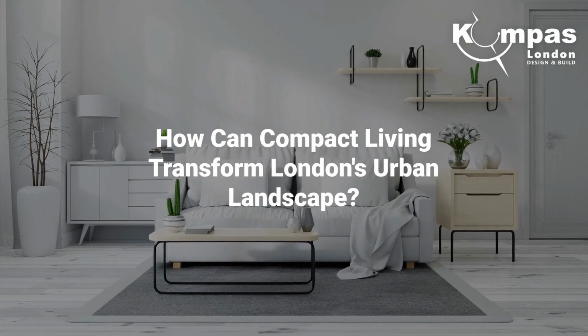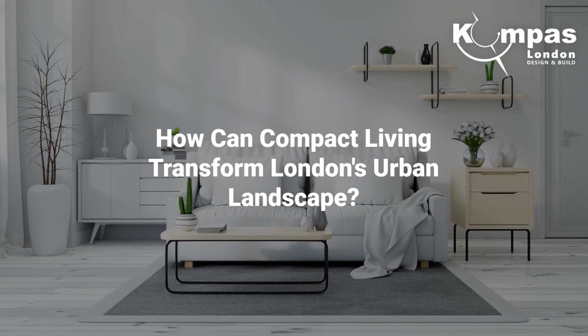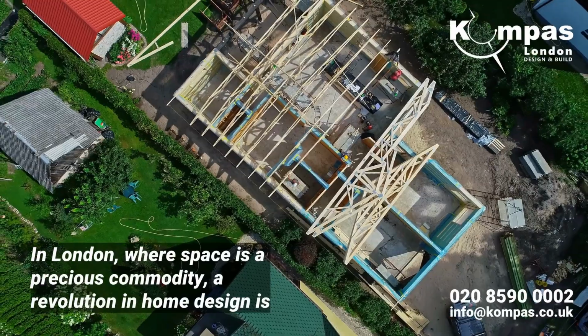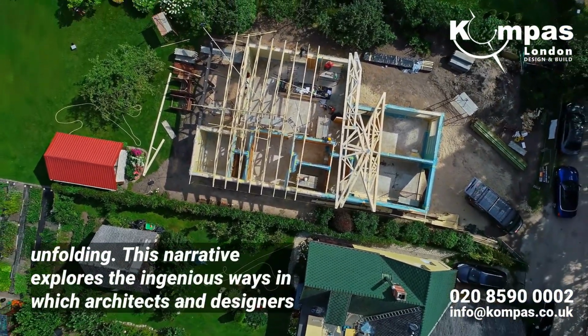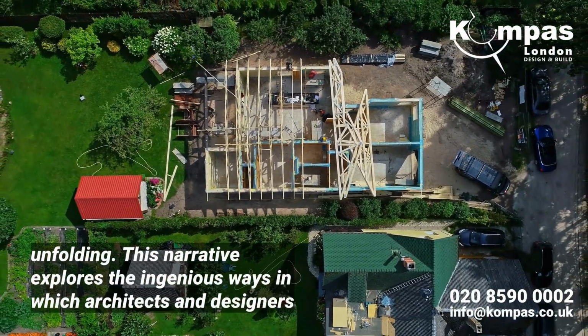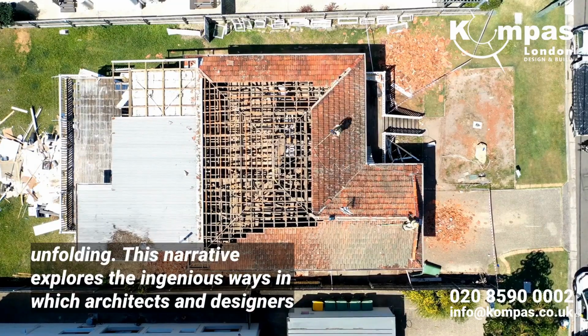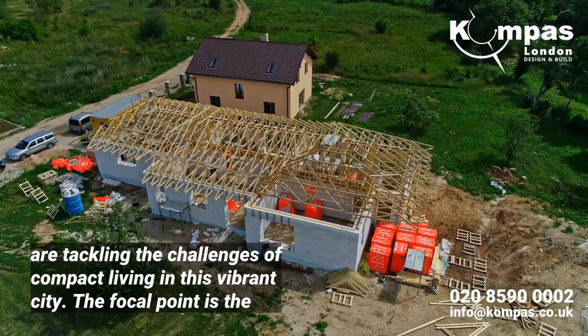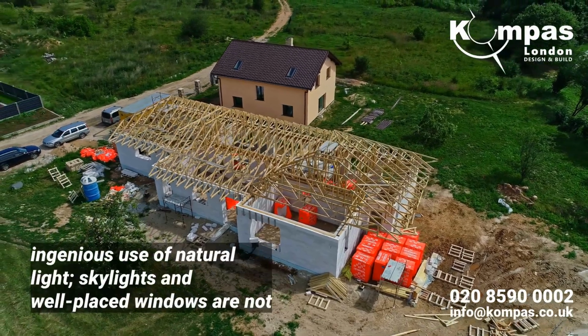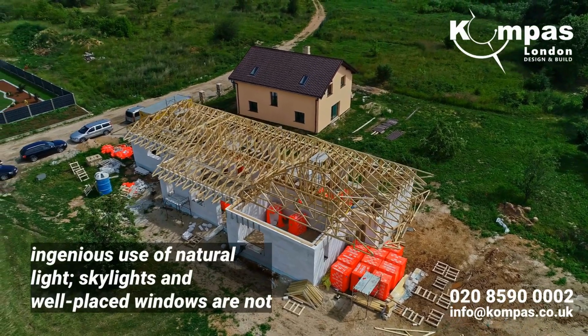How can compact living transform London's urban landscape? In London, where space is a precious commodity, a revolution in home design is unfolding. This narrative explores the ingenious ways in which architects and designers are tackling the challenges of compact living in this vibrant city. The focal point is the ingenious use of natural light.